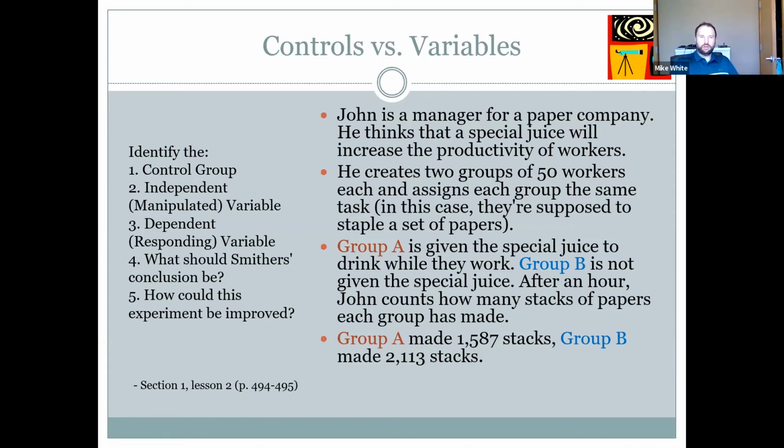The first thing is, over here on the left, control group. So what is a control group? Anytime you have an experiment, you have to have at least two different groups, right? So if we're testing the juice, we have the test group, or the group that's given the juice. But then, even though Group B isn't actively being tested, we have to have a group that isn't given the juice, so we have something to compare it with, right? If we just gave everyone the juice and they stapled a bunch of papers and we said, yeah, look how many stacks of paper they stapled because of this juice, you don't have anything to compare it against, right? So the control group is the group that is not actively being tested. It's just there to help compare it to the test group. Okay? Does that make sense?